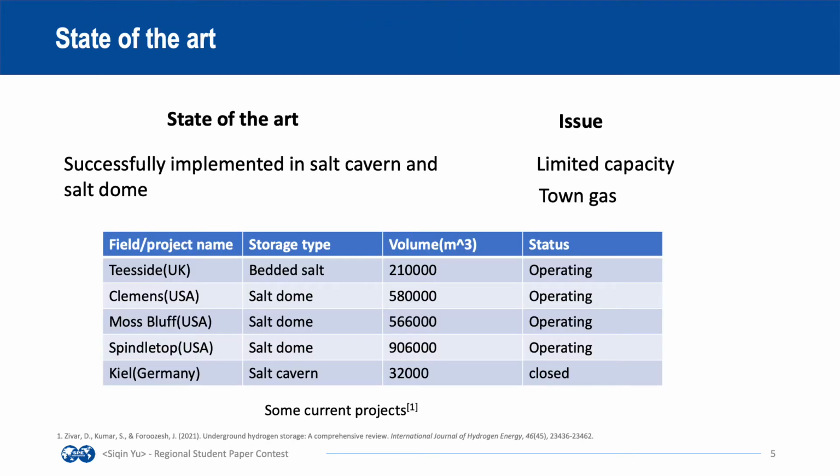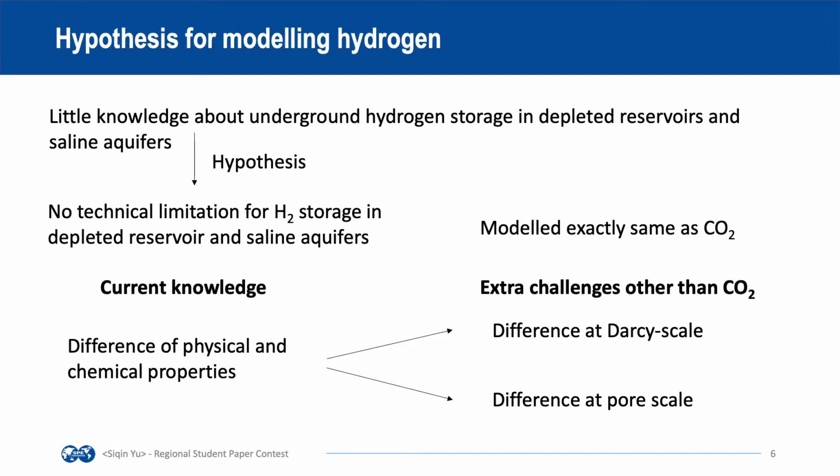So far, subsurface hydrogen storage has been successfully implemented in salt caverns and salt domes for several decades. Here are some successful projects, but the issue is that the storage capacity of each cavern is really limited, and the number of salt caverns is limited. Not every well has such a cavern. That's why we want to do hydrogen storage in depleted reservoirs and saline aquifers.